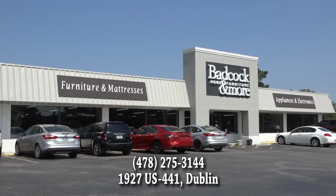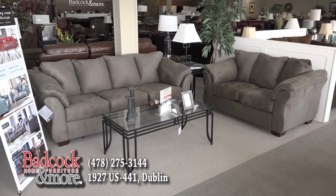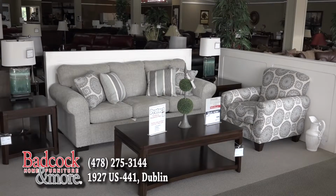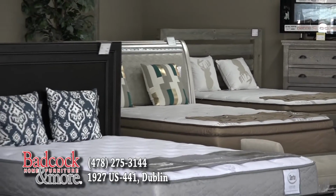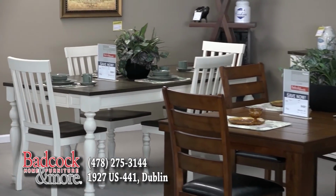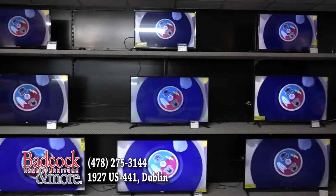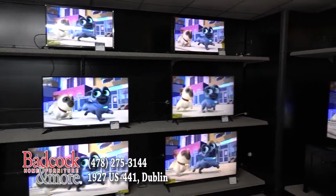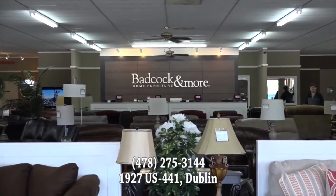Badcock Home Furniture and More is your home store, where you'll find great savings on new living room sets, sofas, love seats, recliners, and more. Badcock Home Furniture and More has great savings every day on bedding and bedroom sets. Shop Badcock Home Furniture and More for a great selection of dining room sets. And save every day on electronics and appliances at Badcock Home Furniture and More, 1927 Highway 441 South in Dublin.